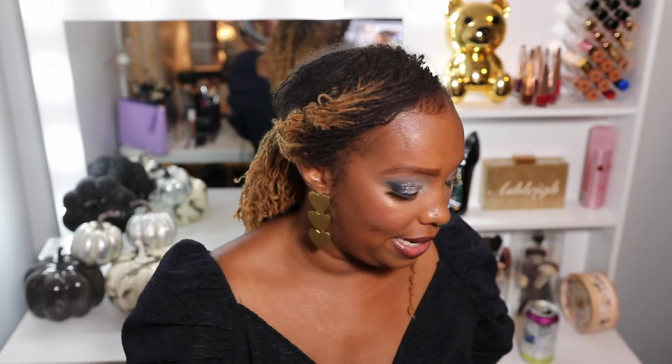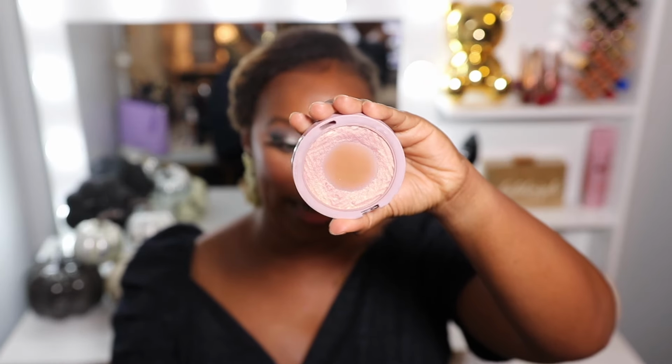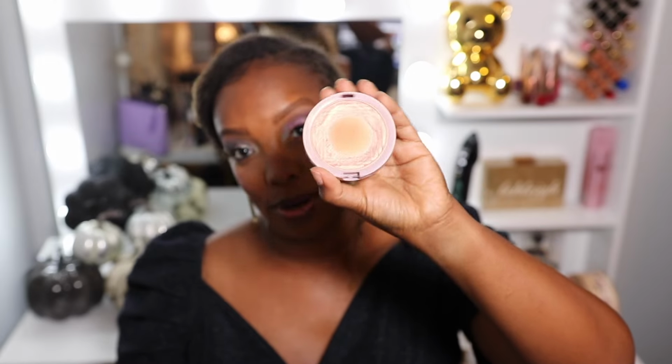And I did go ahead and take my favorite little highlighter, this Maybelline times Puma Masterchrome highlighter that I've been working on forever. And it's just a nice champagne-y, well, really more peachy gold versus champagne.